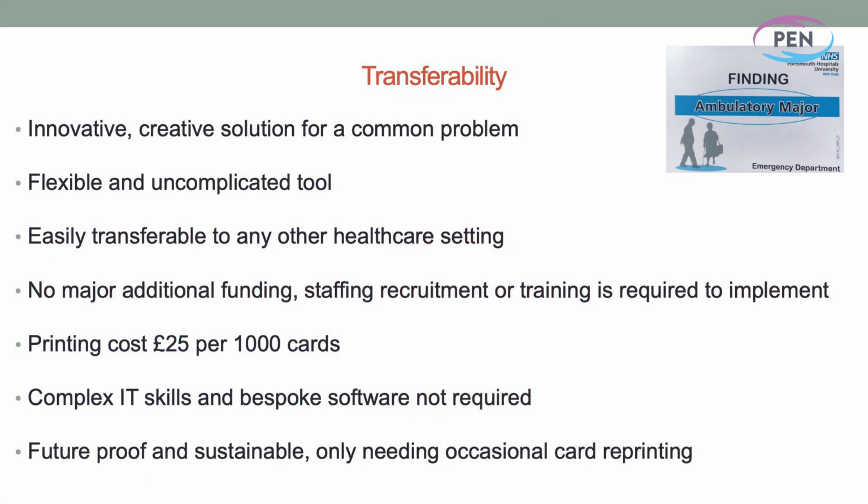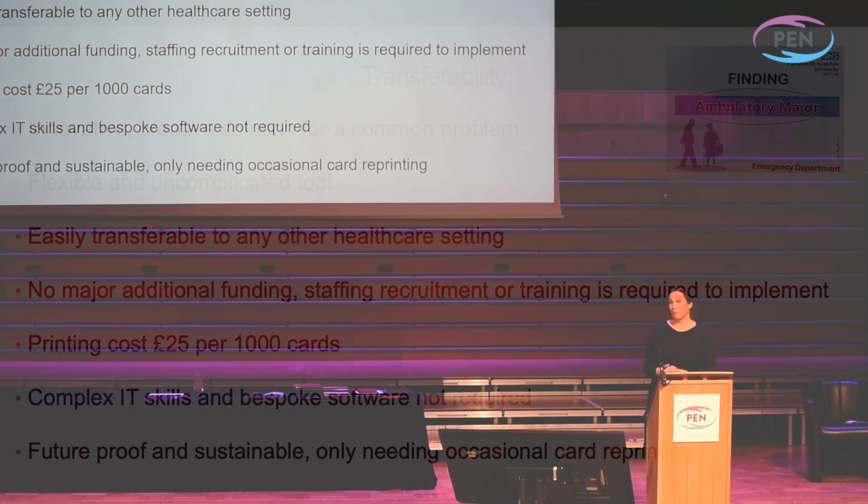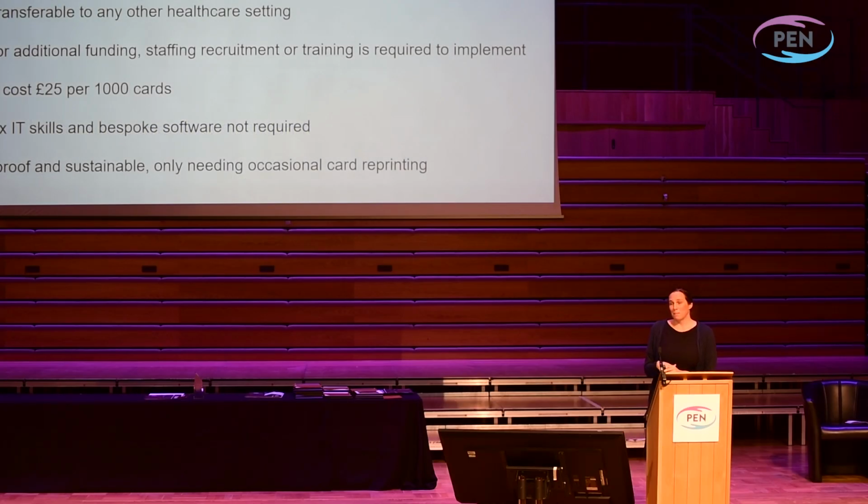The finding card concept is easily transferable to any of your departments. I think it addresses a common problem. We think the layouts of our departments are quite logical, but actually, I think to visitors and patients and relatives, they can be quite confusing. It's a very cheap thing to introduce. The cards cost £25 to print 1,000 cards. So we didn't have to go through complex business case, budgeting, or recruiting or employing new staff to introduce this. We also didn't need to really do much training because the concept is quite simple.